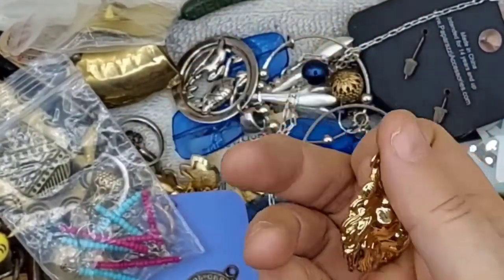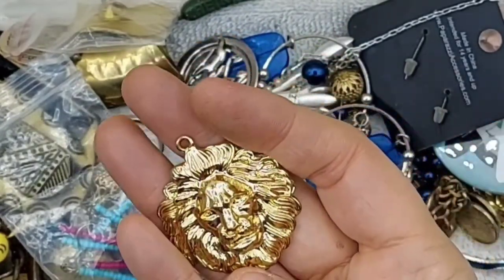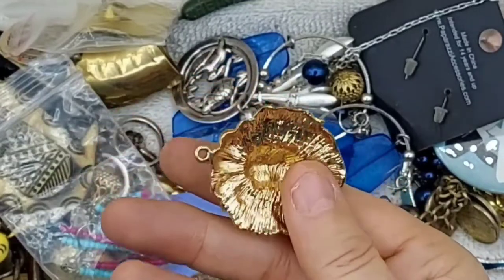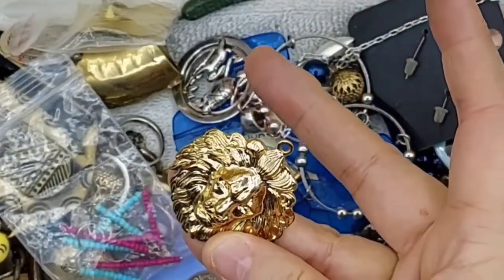Do you remember the name? No, I can't remember either. But yeah, that's neat. No name on it, so it'll probably go into a craft lot. Lucky craft lot.